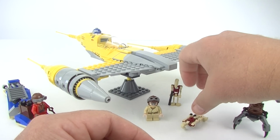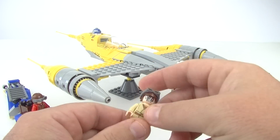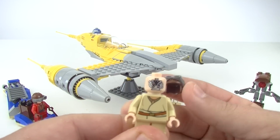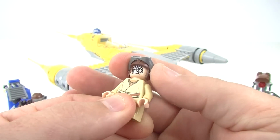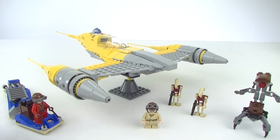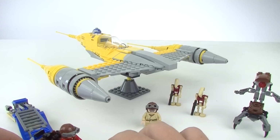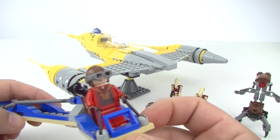We do, of course, get Anakin. Try and get him to stand up. And we do get this exclusive Anakin in this set. And he does have this face print. So that is rather cool. We do get R2-D2 up in the Starfighter there. And we do get this pilot as well. So a quick look at him.